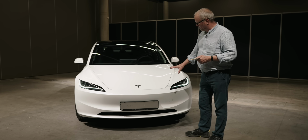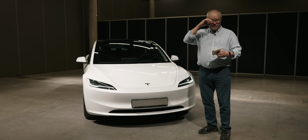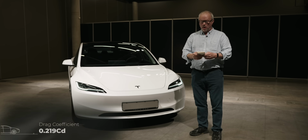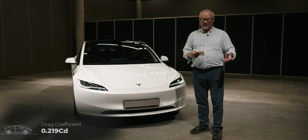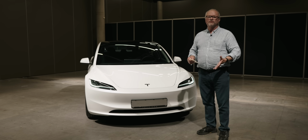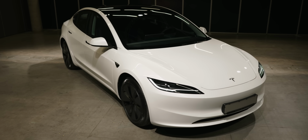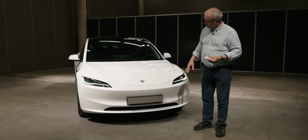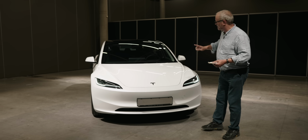This is one of the first of the new models. One of the things that they're really proud of is that this is now the lowest drag coefficient of any Tesla ever made. It's 0.219 coefficient of drag, which makes it more efficient. So what they've managed to do is, without changing the battery or the drivetrain or the software that controls all that, they've added about 5 to 8% more range, simply because the car slips through the air with less friction with the air. And that is down to the front here, and also a couple of other clever little things.